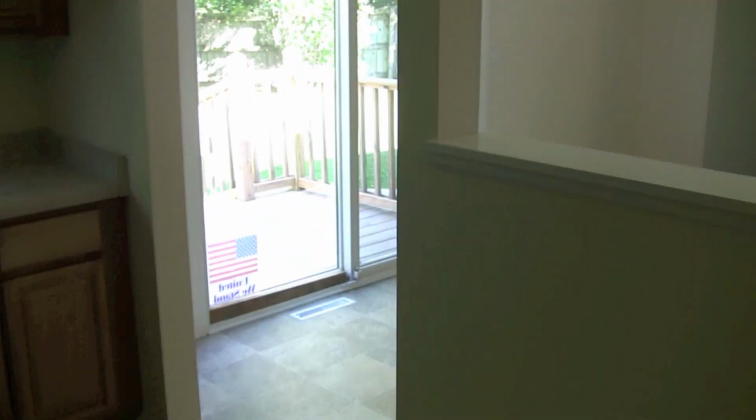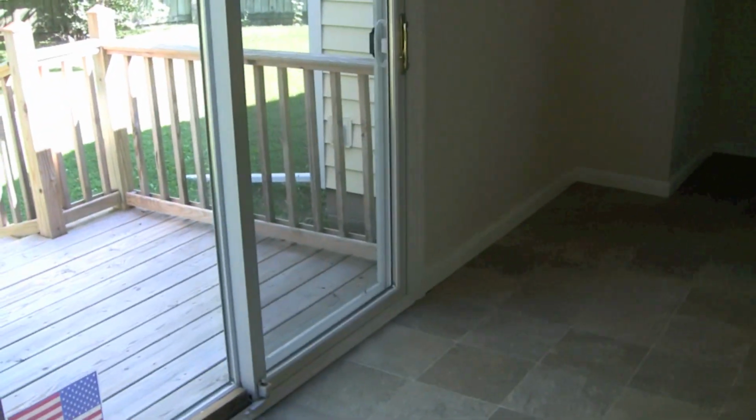So this is the master bedroom. And now let's go to the other end of the house, which all we have left is the family room and the basement. And then this will be the complete look at the house I grew up in. That I lived in from 79 to 99. So I was here for 20 years.